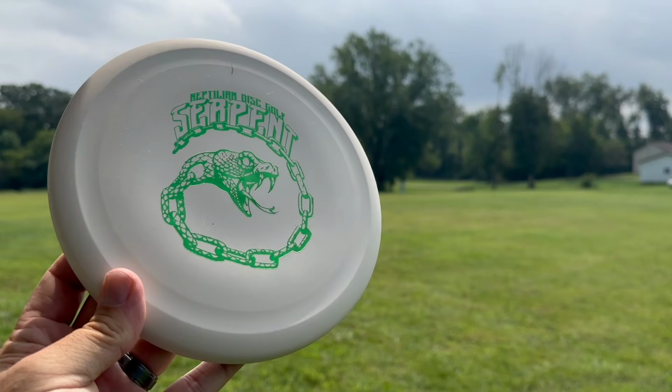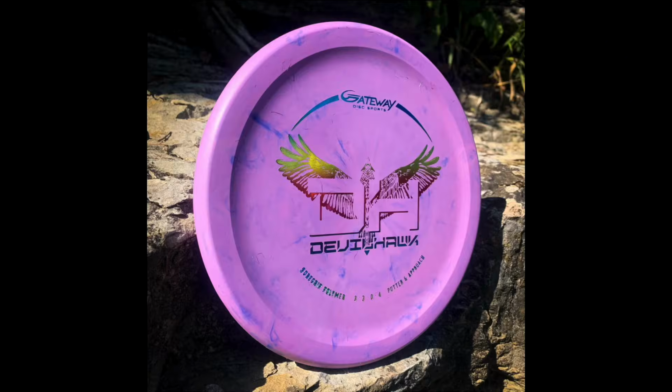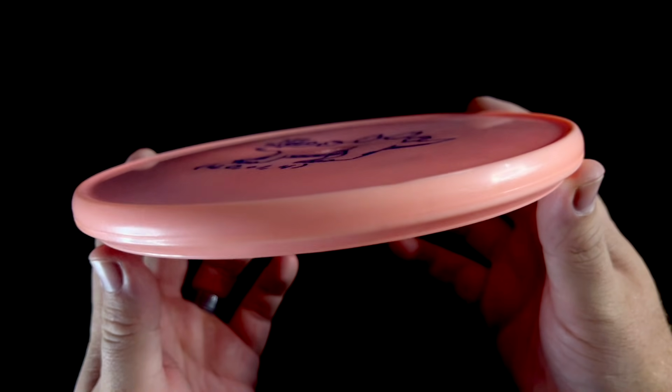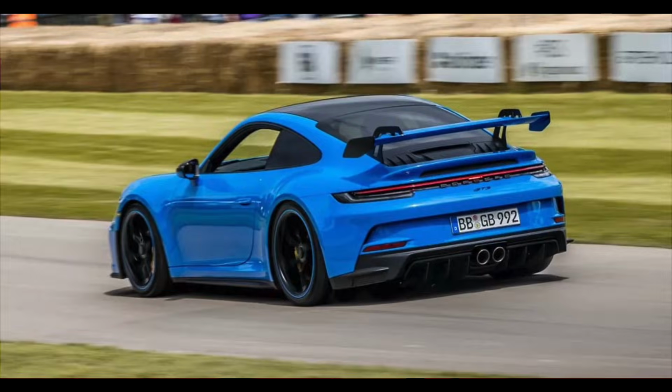Gateway owner and disc designer Dave McCormick was one of the early adopters of thumb tracks. He experimented with surface technologies and is responsible for the subtle thumb track on the Reptilian Serpent and Scale, as well as a couple AGL putters, the popular thumb-tracked approach discs from Gateway like the Devilhawk and Ghoul, and the not-so-subtle raised edge on the Reptilian Stego. The Stego's design, though, probably doesn't quite qualify as a thumb track. And in fact, Dave doesn't call it that at all. Instead, he refers to this as a spoiler, like on a sports car.